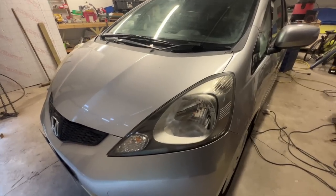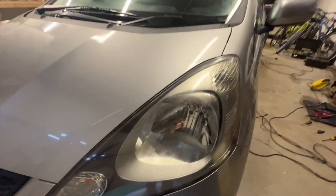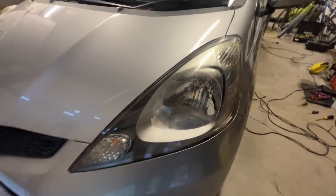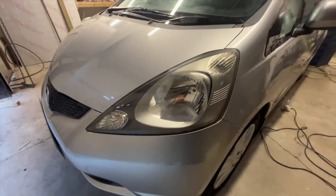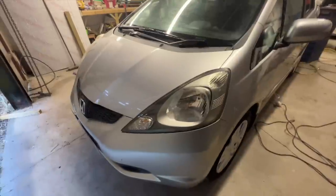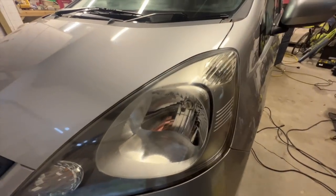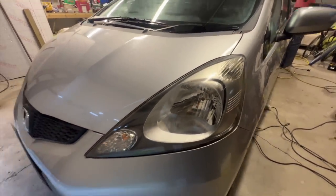So just finished polishing those headlights. As you can see, they're not incredible, but it's a strange one. Some of this marring is actually on the inside of the lens, but having polished the outside as good as they need to be, I don't think it's going to be an issue for MOT. Obviously they don't look brand new, but they're 10 times better than they were, so pretty happy with that.